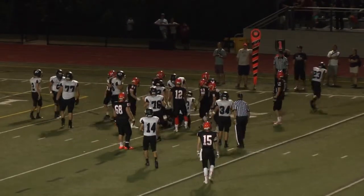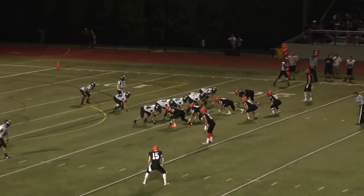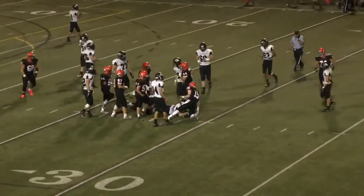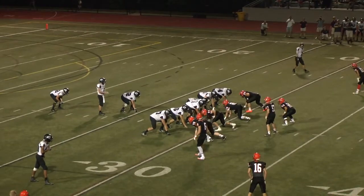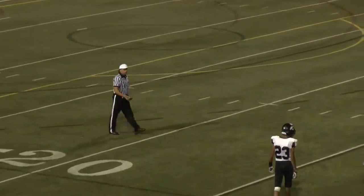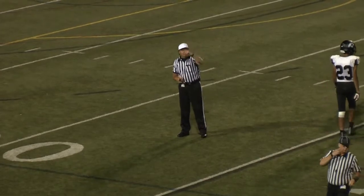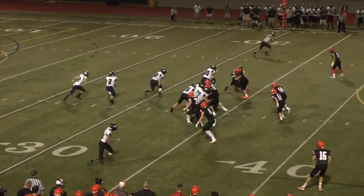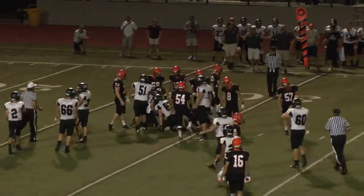Ian Henkel carries for Radnor. Three tap. Ian Henkel carries for Radnor. Tackled by. He jumped. Yep, we got him. Penalty marker is down. Spotted at the Radnor 34. First and 5, Raiders. Ian Henkel carries for the Raiders, tackled for a loss.